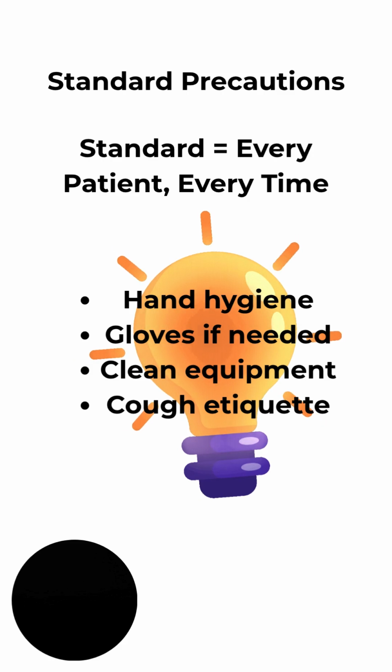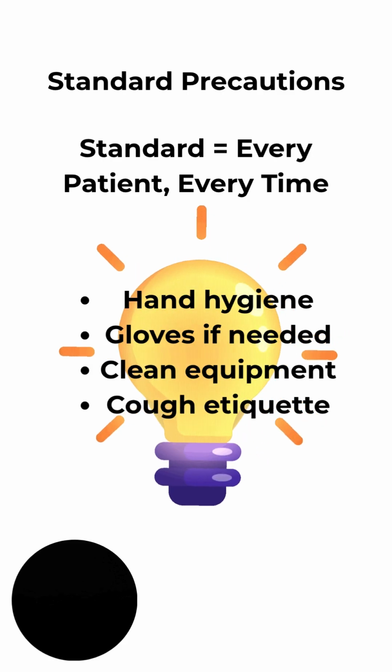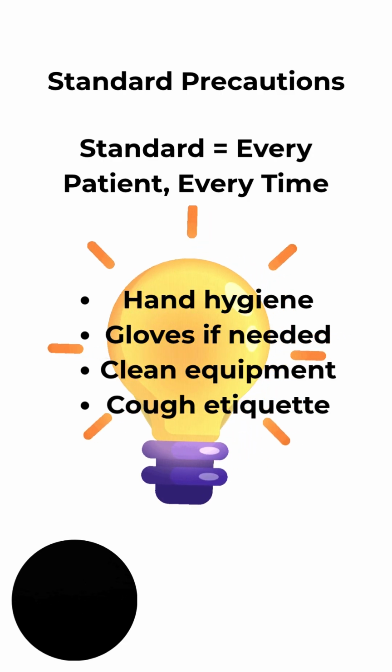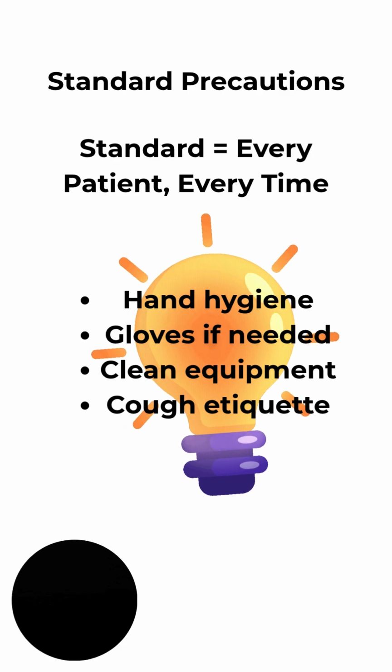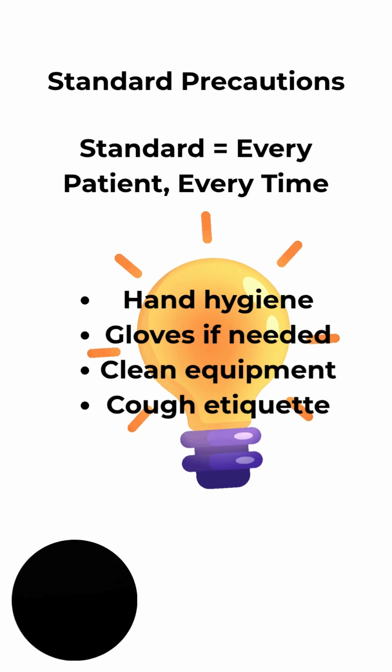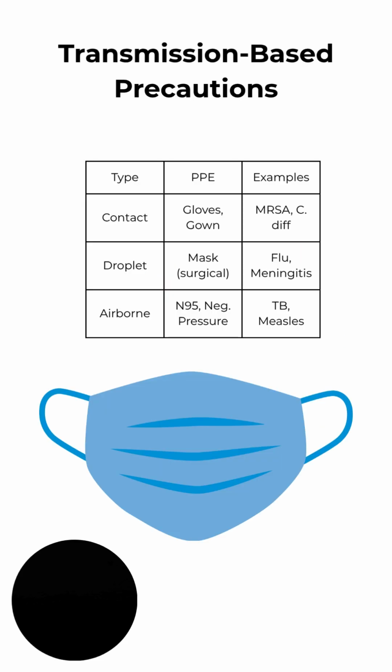Okay, guys, so standard precautions. Standard precautions apply to all patients every time. So you want to think hand hygiene, gloves when needed, and respiratory etiquette. Here we have transmission-based precautions, which are contact, droplet, and airborne precautions. Each requires different gear. Remember, airborne means N95 and a negative pressure room.